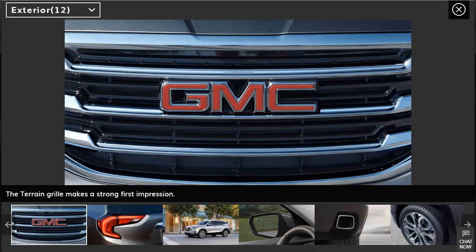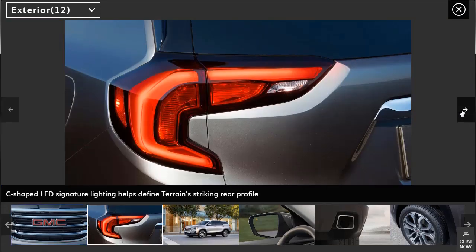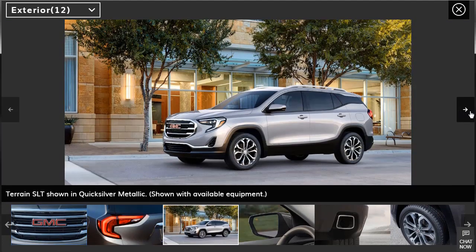Let's take a look at the gallery for the 2019 GMC Terrain, the SLT, and its other trim levels, the SL and the SLE. And so what they're showing us here is the Terrain's grille looks very, very good. It does make a strong first impression. Got a lot of shiny bits on it. Here's the C-shaped LED signature lighting. I'm not crazy about the look of those tail lights, but, you know, it's neither here nor there.